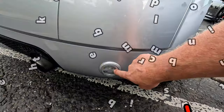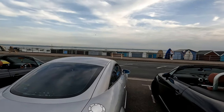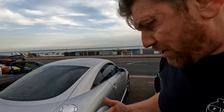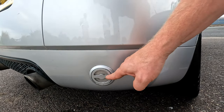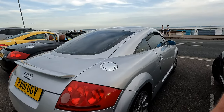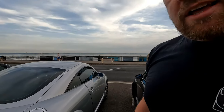That's very unusual. My inquisitive nature got the better of me, so I asked the owner what the plug was for, and I was surprised by the answer. And this is actually classed as, I think, a dual fuel car. So this here is for LPG. I've never seen an LPG 225. So that's got to be a first.